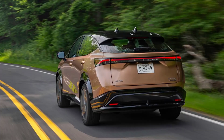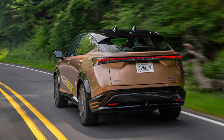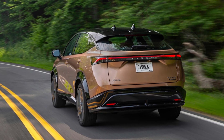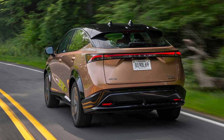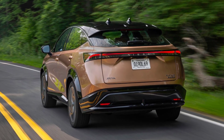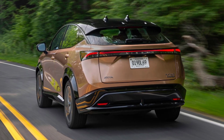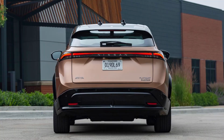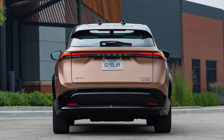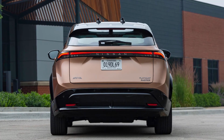Why was that motor placed in the front when so many class competitors opt for the better steering feel and handling dynamics that come with rear drive? And now that we've tested the top-spec AWD 2023 Nissan Ariya Platinum Plus e-4orce, we have additional questions about its old-school power delivery. By adding a second 238 HP, 221 pound-foot motor in the rear, combined output jumps to 389 horsepower and 442 pound-feet. Hey, wait a minute, you say.